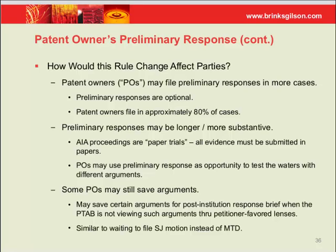We also may see the preliminary responses may be longer and include more arguments. This is especially true, as Ralph mentioned earlier, that in these AIA proceedings, you cannot add new matter at the end. You have to have all of your arguments in the papers, and the PTAB is very strict about this. So petitioners and patent owners are always looking for ways to add more meat on that bone, to borrow another one of Ralph's phrases.